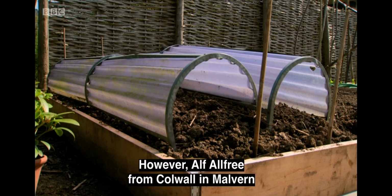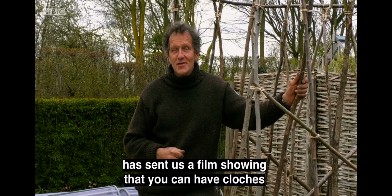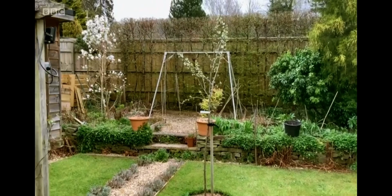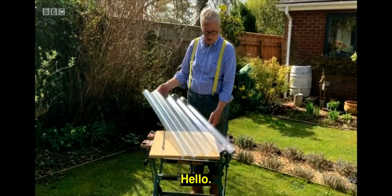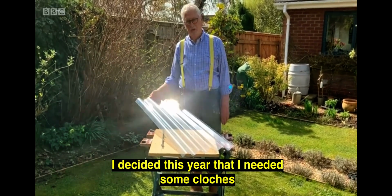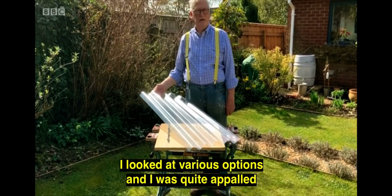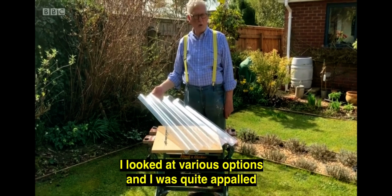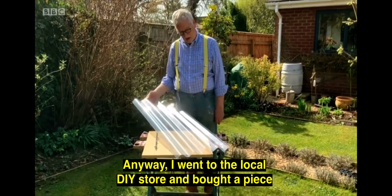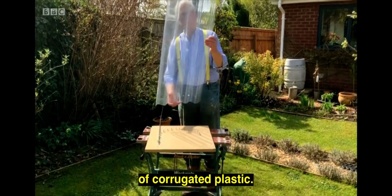However, Alpha Allfree from Colwall in Malvern has sent us a film showing that you can have cloches without spending a fortune. Hello. I decided this year that I needed some cloches to protect my vegetables. I looked at various options and I was quite appalled by how much they cost. Anyway, I went to the local DIY store and bought a piece of corrugated plastic.